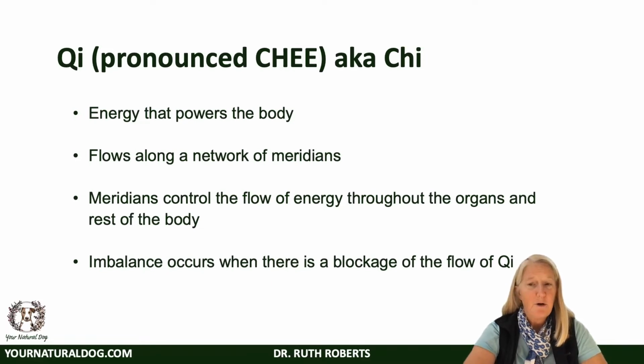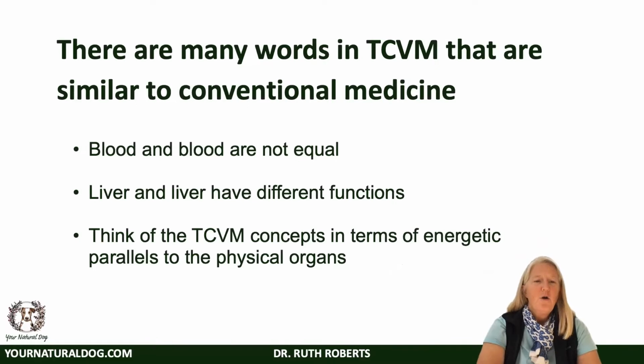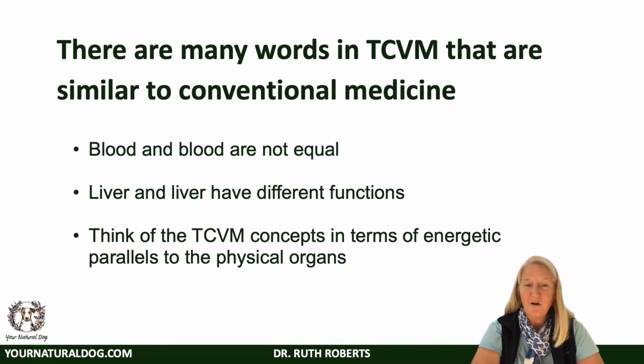So this concept is similar in many different systems of medicine. In Ayurveda, it's prana, or life force. And the other thing I want you to realize is that there are many words in TCVM that are similar to conventional medicine, but Blood with a capital B and blood lowercase are not equal. Liver with a capital L and liver lowercase have different functions. And the best way you can begin to wrap your head around this is to think of these concepts in terms of being energetic parallels to the physical organs. When I started studying Chinese medicine, I just about drove myself nuts trying to make liver and liver match up, and it just wasn't happening.